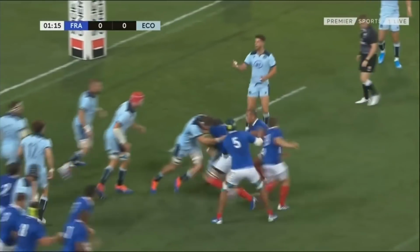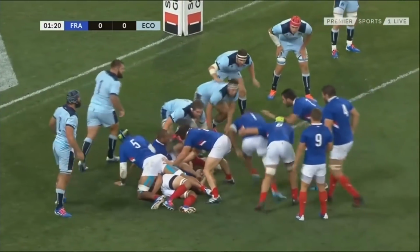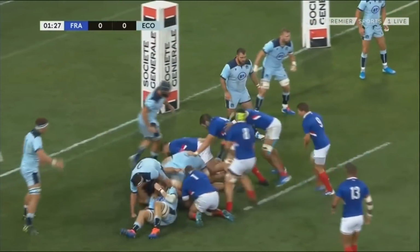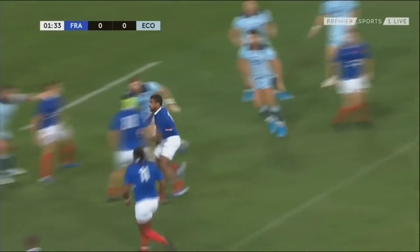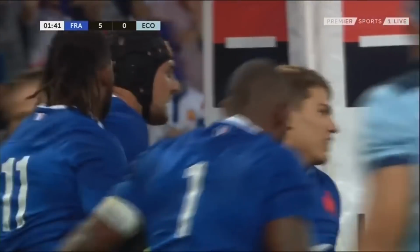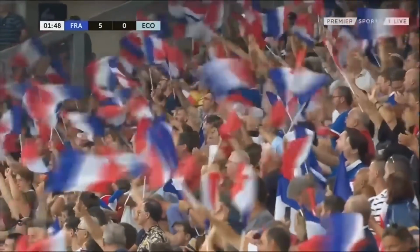6 metres out from the Scots line. Cross helped out by Sebastian Vaamahina. France edging ever closer. Here goes Chat from the pickup. Dupont now, and the backs look to have a run, and it's into Raka. What a way to start your debut international test rugby. It has taken Alivereti Raka 1 minute and 40 seconds to score his first try in a French jersey.